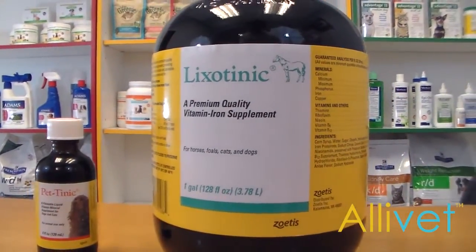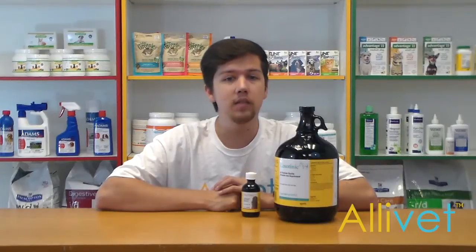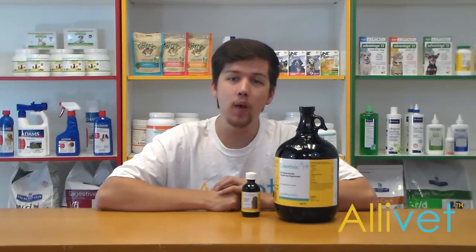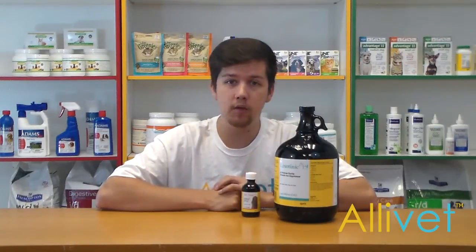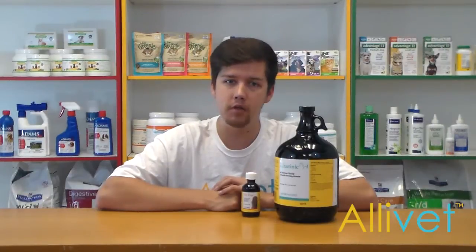Lixotinic is a premium quality vitamin iron supplement that comes in a 1 gallon jug that is primarily for horses, yearling horses, foals, and weanling horses, but can also be used for cats and dogs. Lixotinic contains all the vitamins and minerals of Pet-Tinic products with calcium added to the mix. Lixotinic and Pet-Tinic are especially proficient at treating iron deficiencies. Contact your vet regarding your pet's dietary supplemental needs for more information.